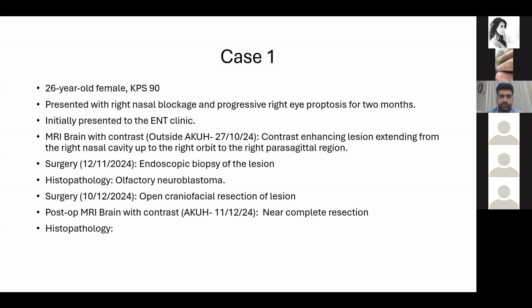So that was done outside AKUH on 27th of October 2024, which showed a contrast-enhancing lesion extending from the right nasal cavity up to the right orbit to the right parasagittal region. She underwent endoscopic biopsy of the lesion on 12th of November 2024. Histopathology showed olfactory neuroblastoma. So she then presented to us.